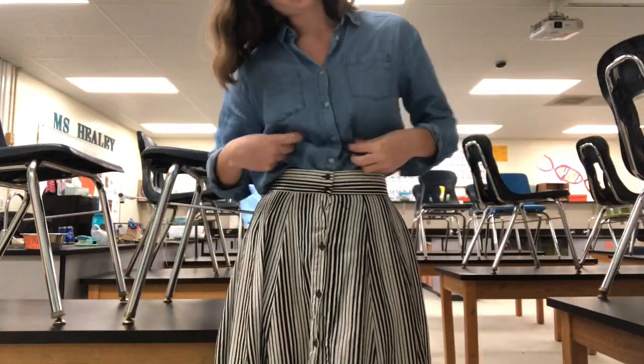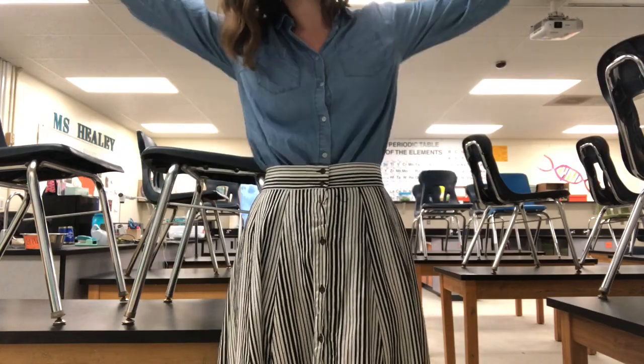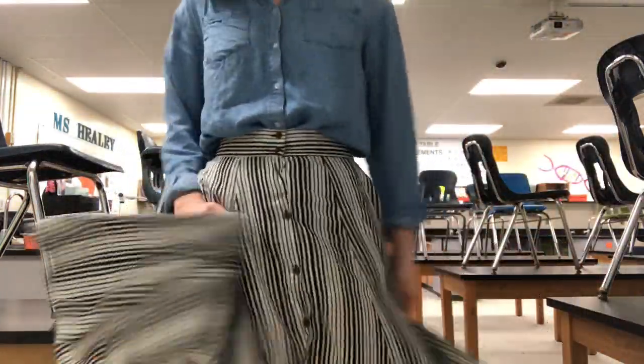I'm wearing this jean shirt, or like faux jean shirt from Target, and honestly it has full range of motion, so perfect. And then I have this striped skirt with these tiny little buttons. One's clearly missing, I have a safety pin, but it's super comfy, super lightweight.